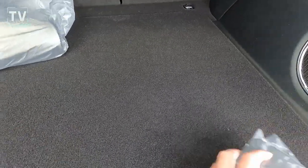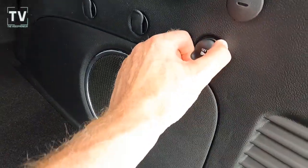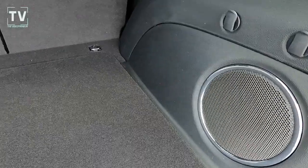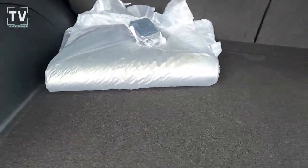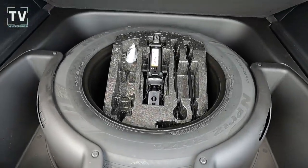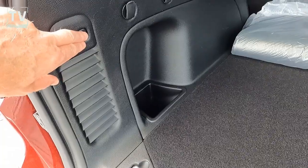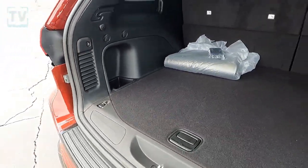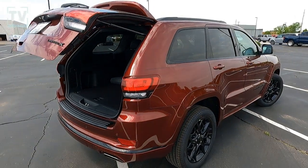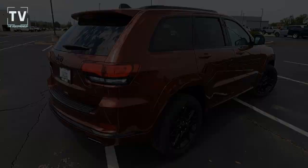Power liftgate, trailer tow group IV, 7 and 4-pin wiring, rear load leveling. So when you load up the back end, it has air shocks that will level the load of the vehicle. Here's your full-size spare, and then you'll also have plenty of storage. You can keep blankets, jackets, gloves, items like that that you may use from time to time or want in there in case of emergency. Again, power tailgate. You can see the rear aerodynamic spoiler.